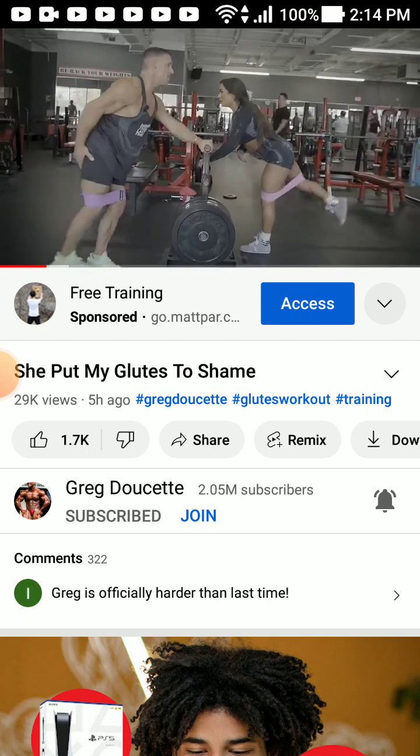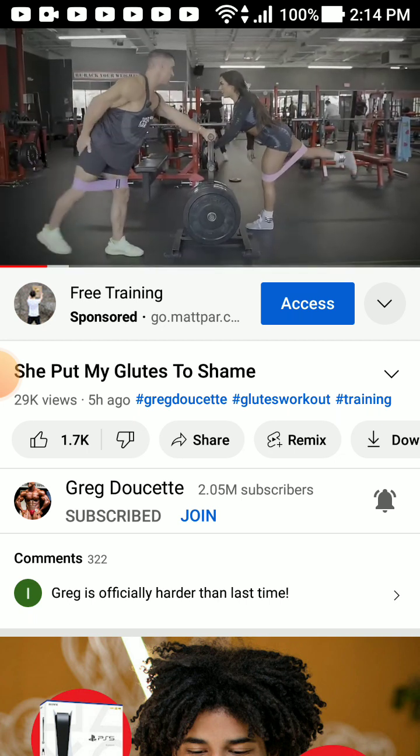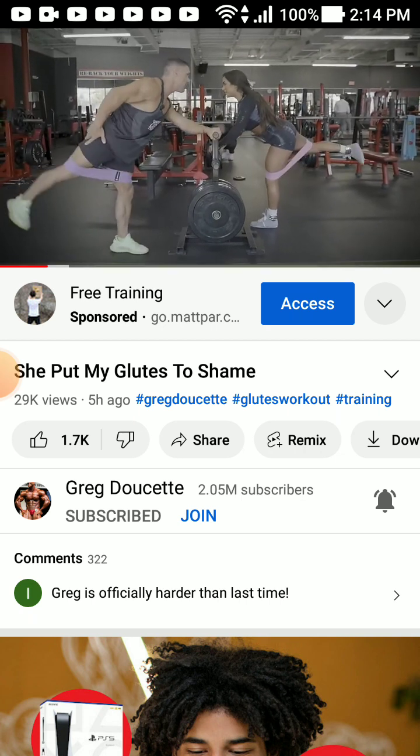I'm gonna admit I've never done glute kickbacks, even with the dumbbell, barbell, cables, never in my life.